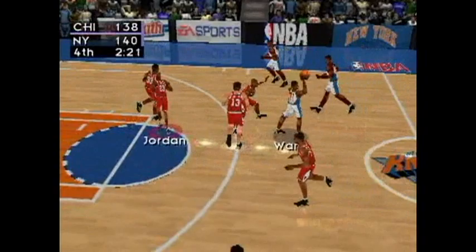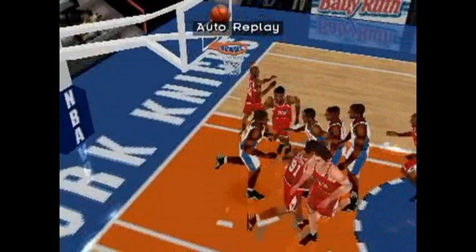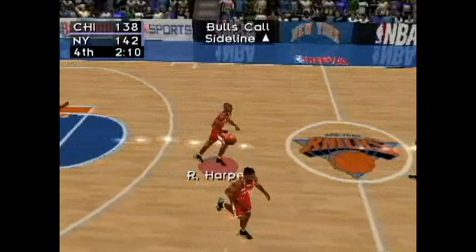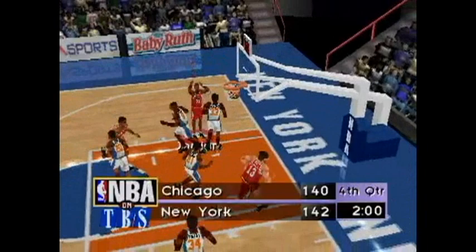Ward to Ewing. To Houston. He puts up the jumper. Oakley with a huge jam. Let's check that one on replay. Inbound pass to Harper. From center court to Pippen. Number 23 gets the rock. 2 minutes to go in the fourth quarter. Good!